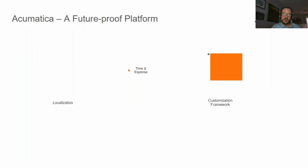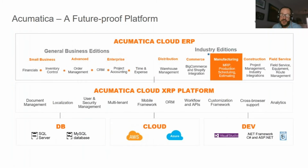Acumatica's adaptable cloud XRP platform is the base that this solution is built upon. We're focused today on the manufacturing edition, but it's important to note that this solution goes far beyond manufacturing operations. Companies that have operations across multiple areas can integrate their entire operation in a single solution, drawing upon the features that have been built for the multiple editions available.